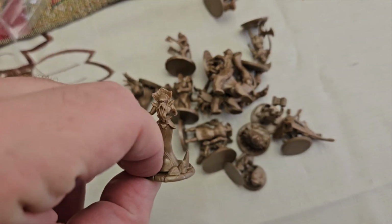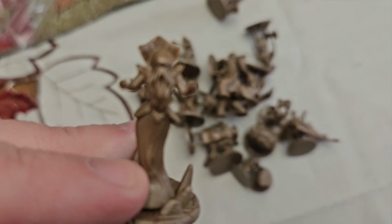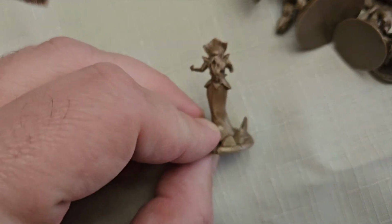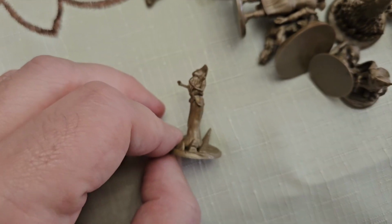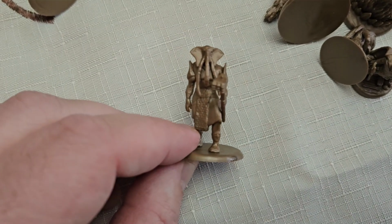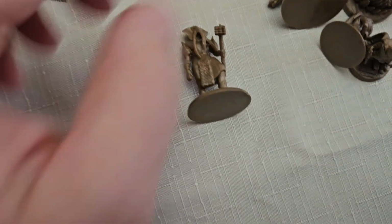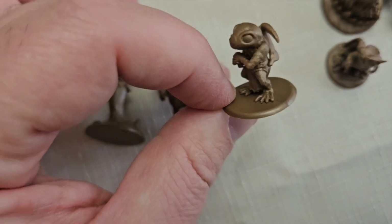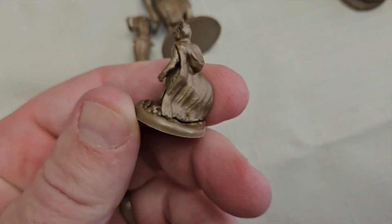We have an Illithid, Mind Flayer. Oh, and does that not? There we go. We have a Mind Flayer. It's almost like they have some kind of coating. This is supposed to be a Loxodon, but he's not really very bulky. A wolf. A grung or a bullywug frog guy, a little goblin-y guy with a hooded cloak.